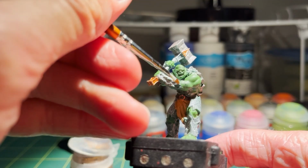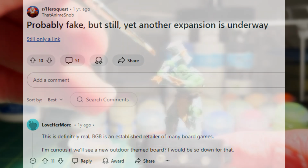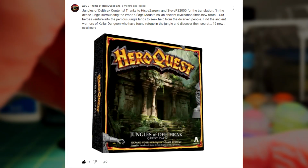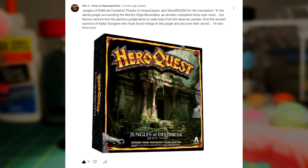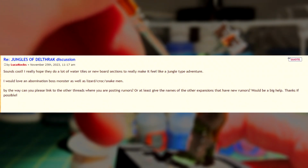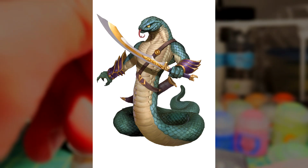even before Rise of the Dread Moon came out, and we had no idea whether or not it was real, myself included. People thought that it was maybe somebody pranking us, or that it wasn't a real product, and it didn't help matters that one of the pictures that showed up for the placeholder images of this product was one that appeared to be an AI-generated jungle with pieces of miniatures on each of its sides. Initial speculation from the community included abominations, lizardmen, and snake humanoids like Yuan-Ti from D&D.